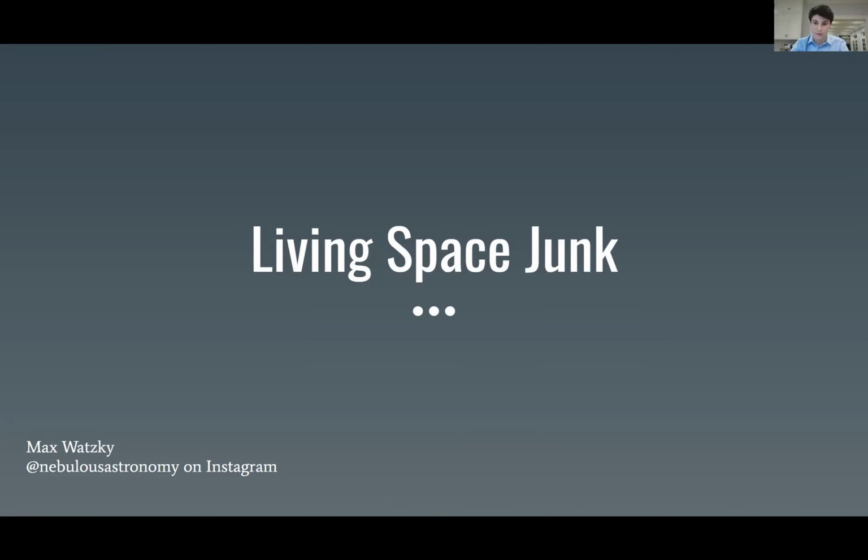Living space junk is pretty different from actual space junk. The process of bringing living space junk to a celestial body is another way of saying that we contaminated that celestial body with our own Earthling life. The key similarity is that both living and regular space junk could pose a serious threat to human space exploration. I'll be talking a lot more about that soon, but in order to understand how we can contaminate other planets with our own life, we need to talk about the requirements for that kind of life to survive in the first place.